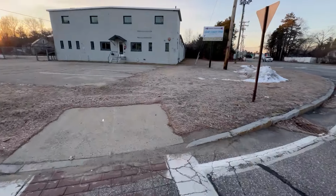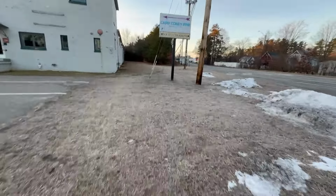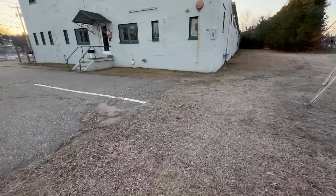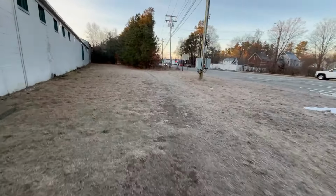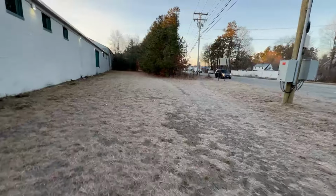All right, so just cross the street. I was hoping to park right here. This is like a warehouse or something. There's nothing saying you can't park there, but I guess I could ask the people who run this place. Anyway, that's the beginning of our adventure.